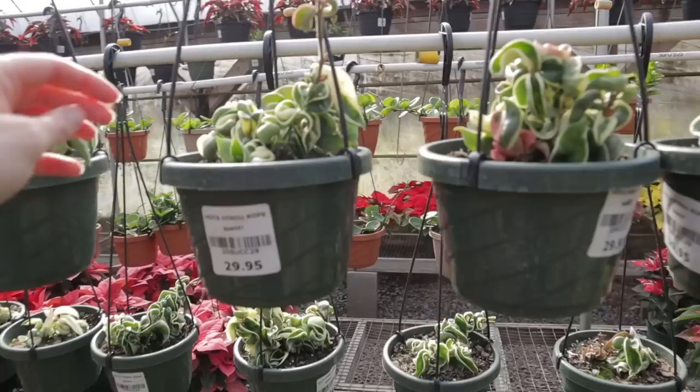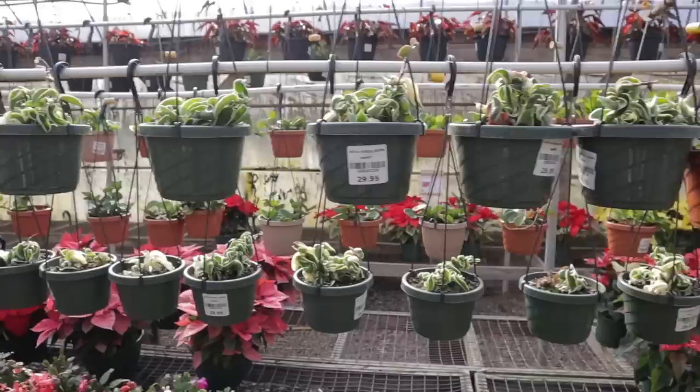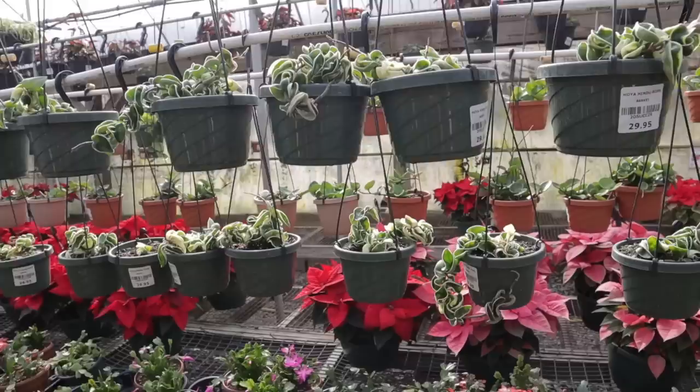$29.95, Hoya Hindu rope, variegated, Hoya carnosa compacta. That is a great deal. Again, you don't see them around that much. I am seeing them a little bit more, but they're so expensive. So $29.95 for some hanging baskets of this is great.